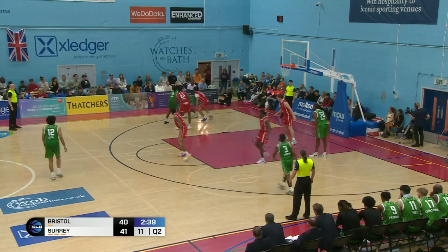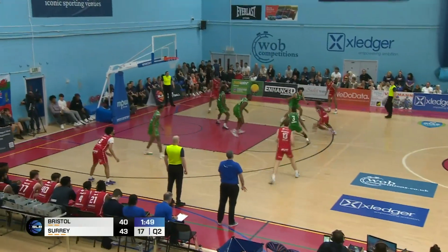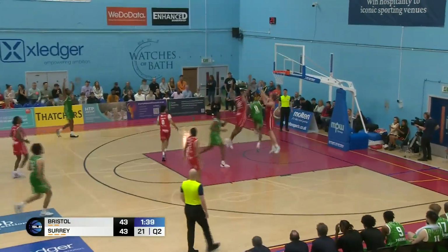Into Brown. Brown pulls up for another mid-range two and knocks it down. Johnson takes a screen from Owen McCormack, kicks it out to Kendall Lewis. Three-pointer is good. Kendall Lewis showing his range. Yeah, I was going to say, Kendall Lewis knocking down the three.